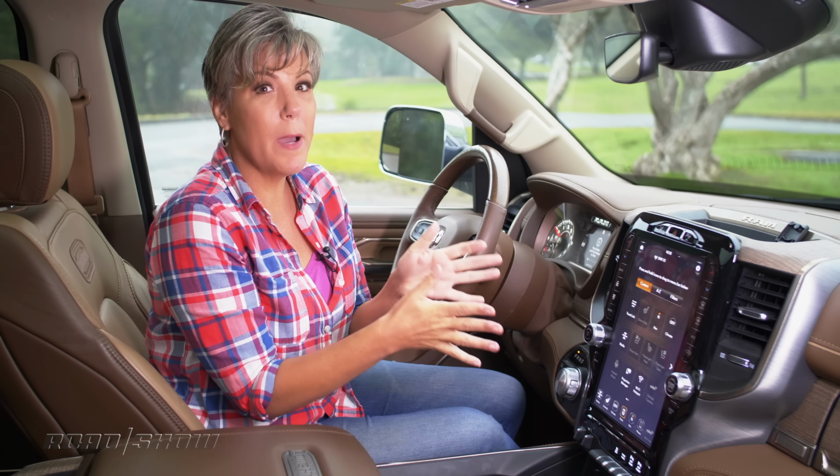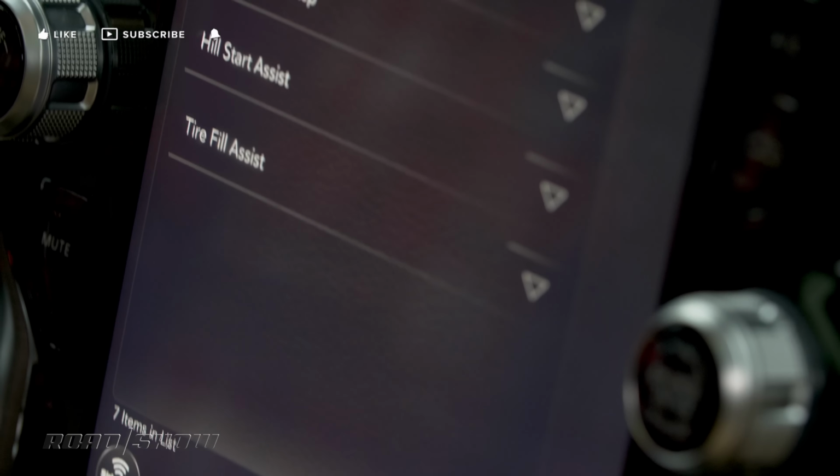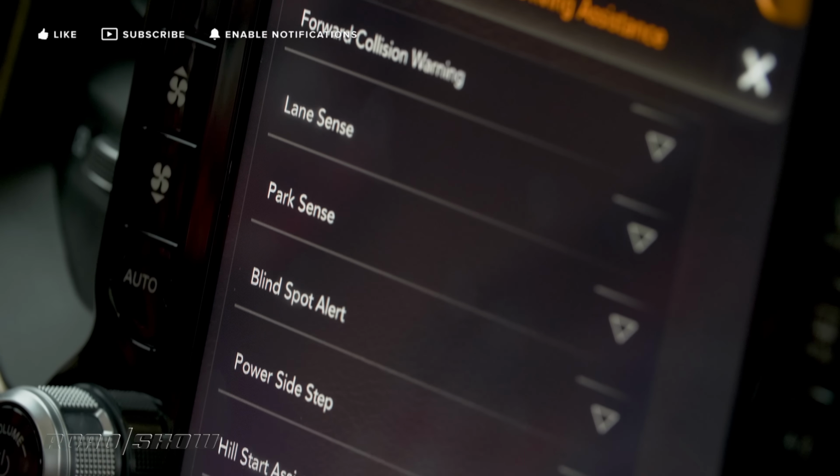So while this 12-inch screen might look overwhelming at first, it's actually really easy to use and it's very intuitive. It's one of my favorites on the market.